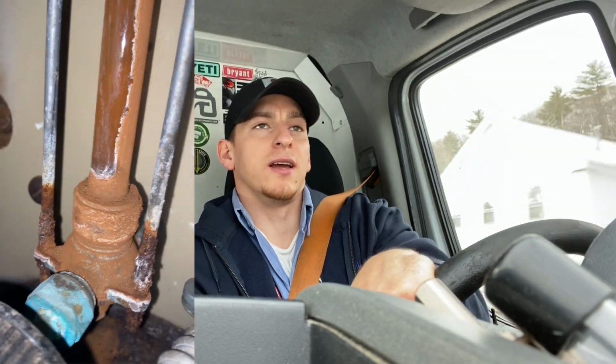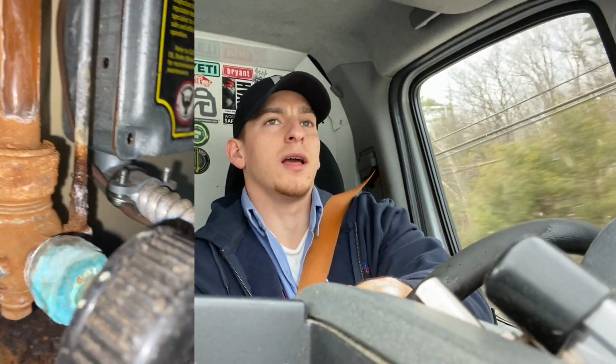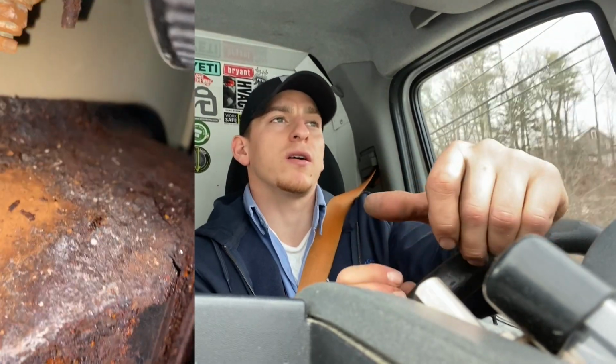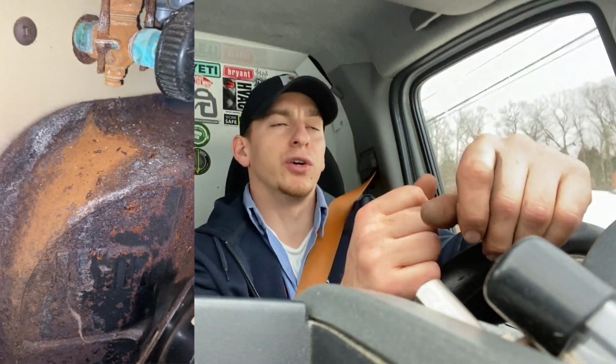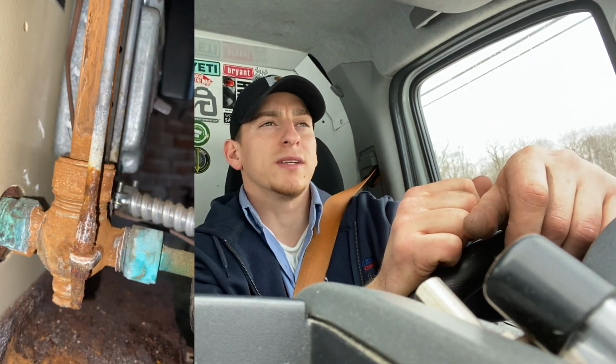All right, so you can see there, that's just not good. There's little gaskets in there, but everything was so corroded on the protection bars on the sight glass that I couldn't get them out without breaking them. And at that point, I'm not gonna just replace the glass.